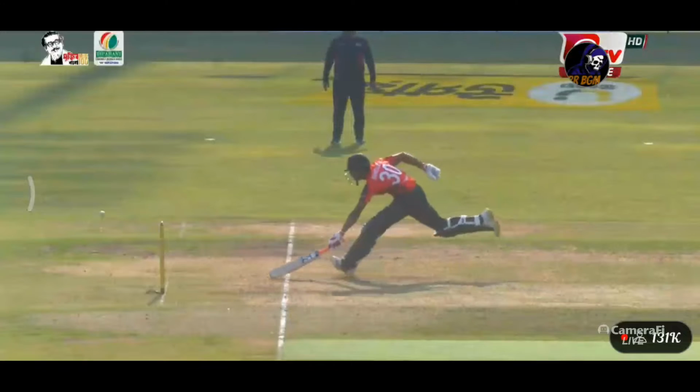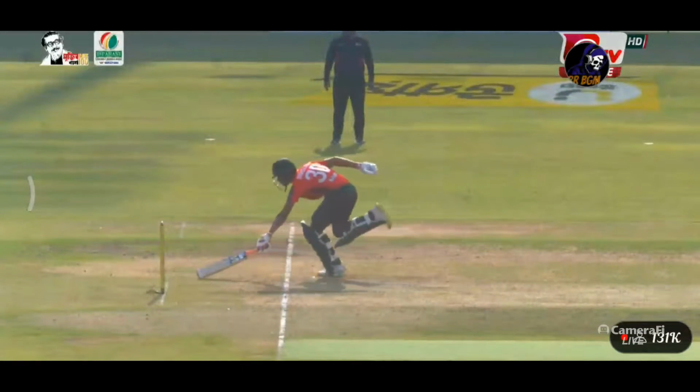80 for 3 after 10 overs. It's a very good batting pitch. And Bangladesh are going really well. I think he's home quite comfortably.